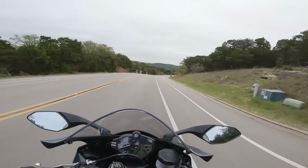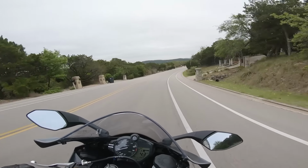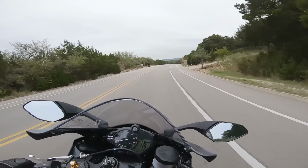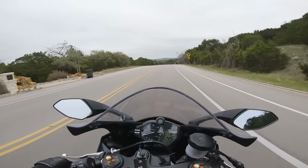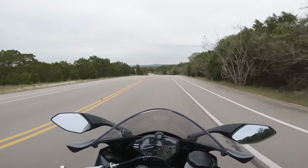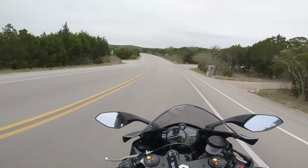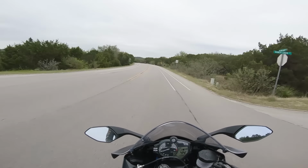It's just so funny that you thought that about the RS660. I cannot wait until you jump on the R6. Oh, God. The seat is hard as a plank. The pegs are so high. It's so committed and racy. It's telling you to do one thing and one thing only. It just wants to go rip up a racetrack.